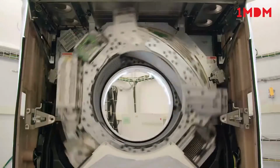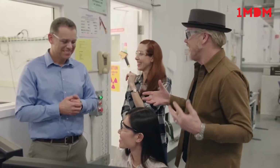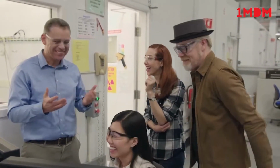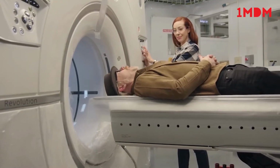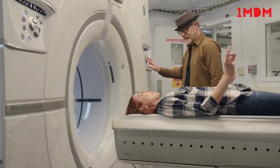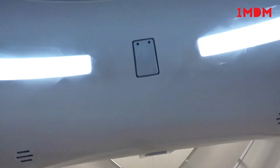Okay, so I know this isn't a medical facility, and I know you can't scan me, but can I get in the machine and see what it's like? Sure. Yeah, let's give it a go. I want to go too. Okay. Whoa! It's like being thrust into the future. This is the most expensive carnival ride ever. There you go. Whoa! Ooh, it's got patterns.